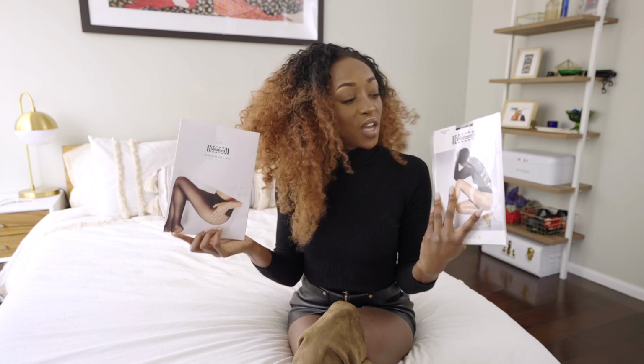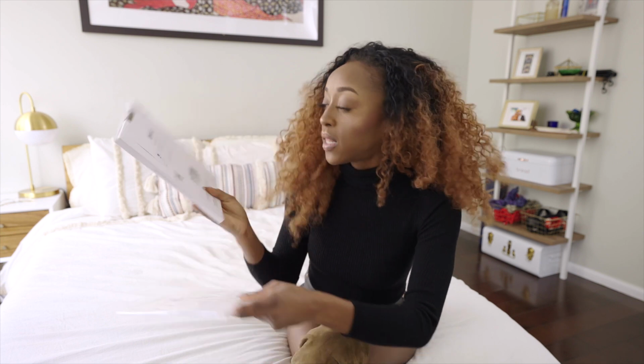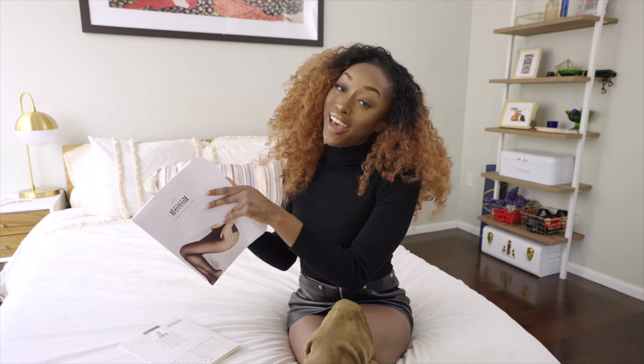We have our Wolford pantyhose. Very beautiful stuff. They're brand new. I haven't opened the box, nothing like that. So, do you want to see? I know you want to see.